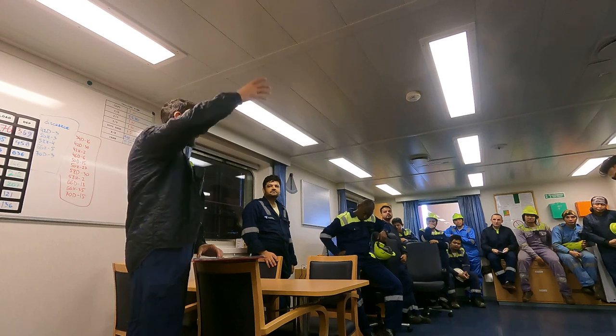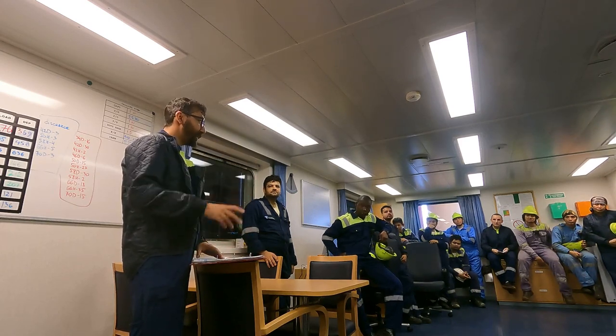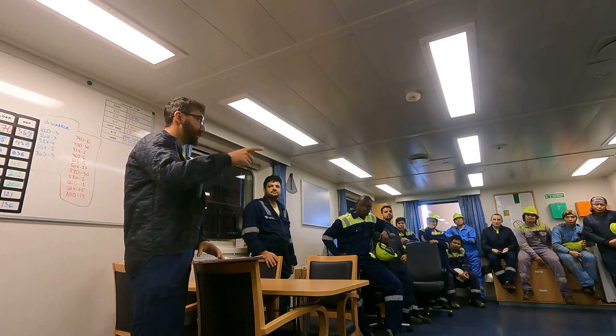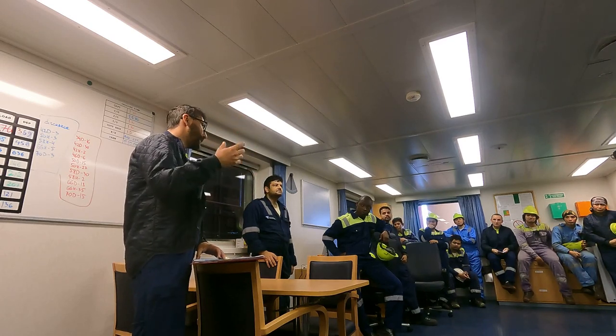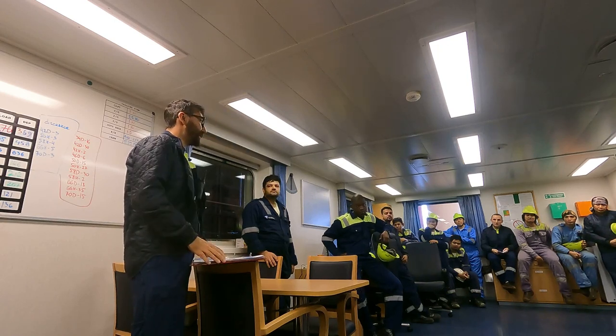The vessel is equipped with fixed as well as portable firefighting extinguishing systems. Here you can see our chief engineer explaining to the crew how to respond to an engine room fire. Theoretical explanation and classroom education is insufficient without practical experience. So now let's move on to the practical part of firefighting on board.